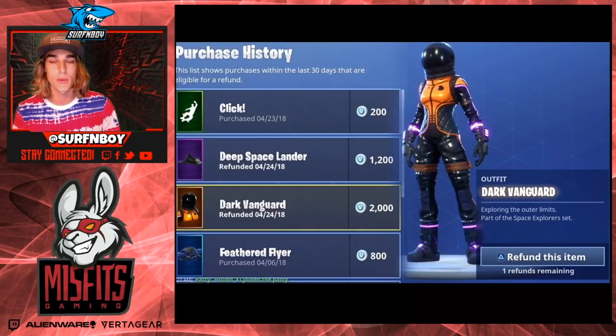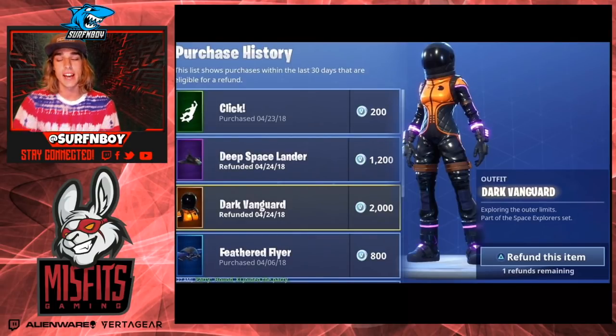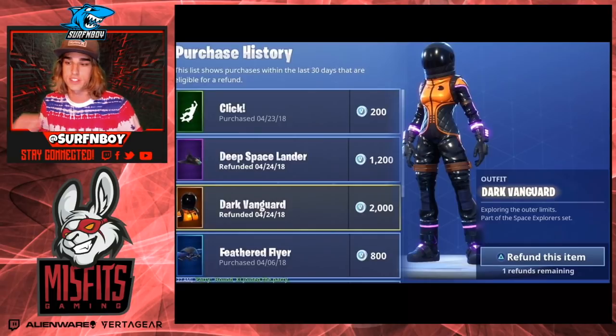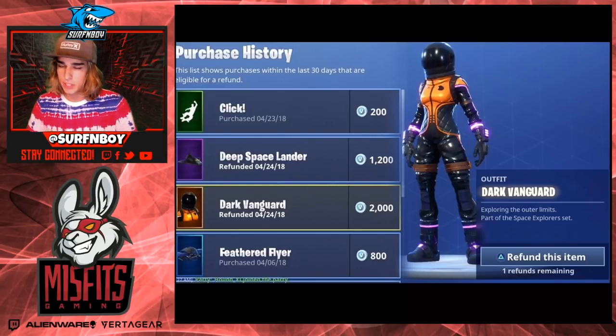So I've seen a couple of places, like the Fortnite Reddit, where a lot of people are rumoring that we will see Fortnite skin and item refunds brought back into the game. This is a feature that we did have quite a while ago within Fortnite, where you can refund certain items and you only get certain refunds available. As you can see on the bottom right, it says one refund remaining.